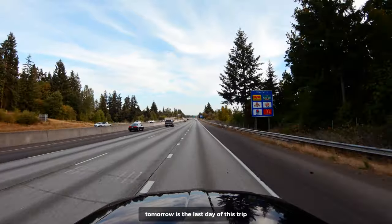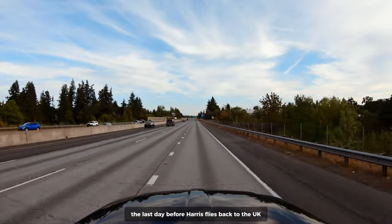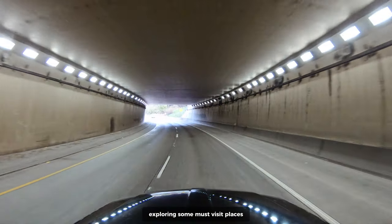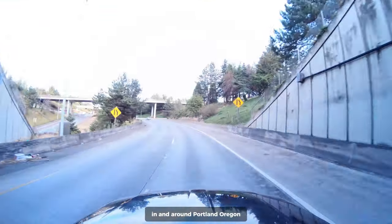Tomorrow is the last day of this trip, the last day before Harris flies back to the UK, so we'll make the most of our day, exploring some must-visit places in and around Portland, Oregon.